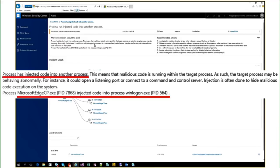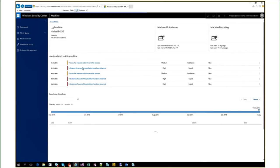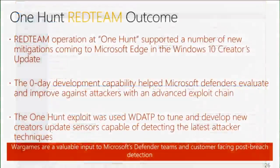And you rarely see the situation when the shoe's on the other foot and the red team's like, oh, what do I do now? But that was definitely a situation here. And this is not an isolated incident. This is pretty regular in the ATP world. So the outcome is that we built a bunch of mitigations and a bunch of more durable detections from doing this very realistic simulation exercise.